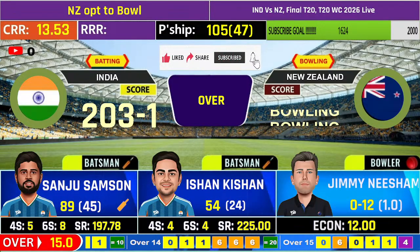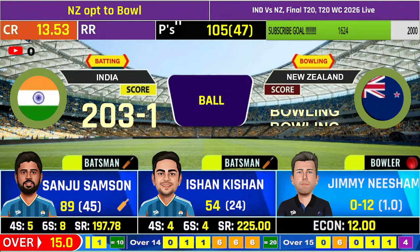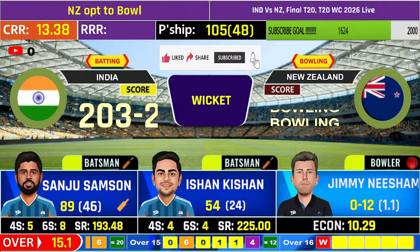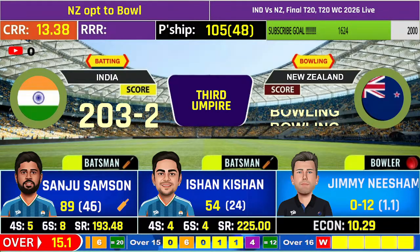And there'll be many more such first times by the time you're done today, I think. The first three players have all scored 50s in the same innings. Here's a little stat for you. Sanju Samson, 89 off 45, is striking at 198, and he's the slowest of all the players today. How many can you get in this game?